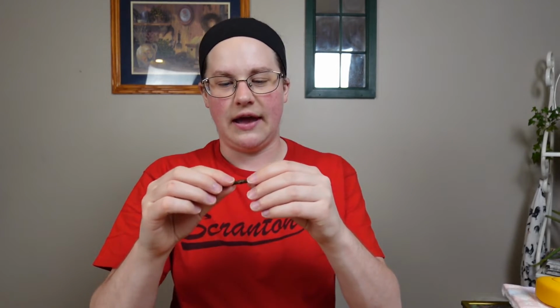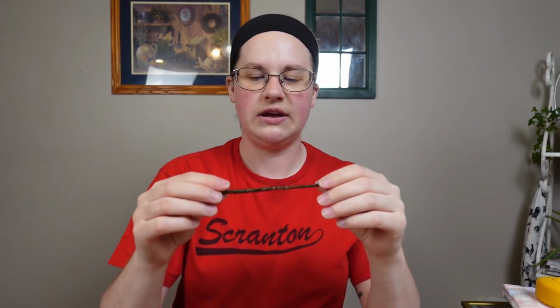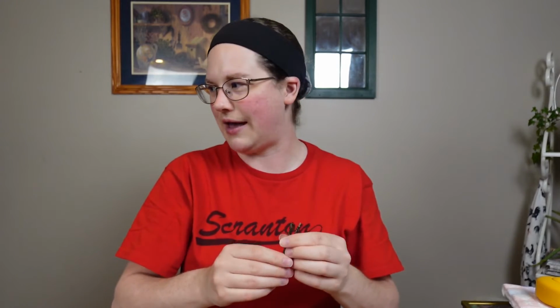Anyway, so it was a different Harry Potter character wands, and I got Hermione, and then it came with a little stand. And this actually comes apart, which is how it fit in the little capsule ball.